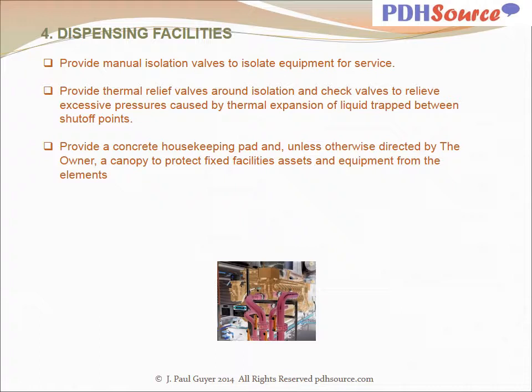This discussion does not include facilities for loading aviation refuelers for direct issue to aircraft. This process requires special design considerations. Determine the volume of fuel and number of tank trucks or tank cars to be handled by an operational analysis with assistance from the owner.